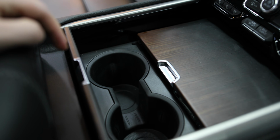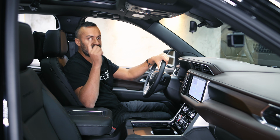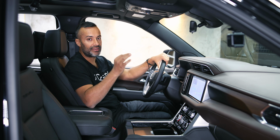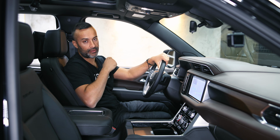Now with COVID, a lot of families are buying boats, trailers, and hauling a lot of stuff. We talked about how much room this vehicle has, but let's talk about towing. This vehicle has 9 different cameras, including a specific camera designed to see your blind spot when you're towing.